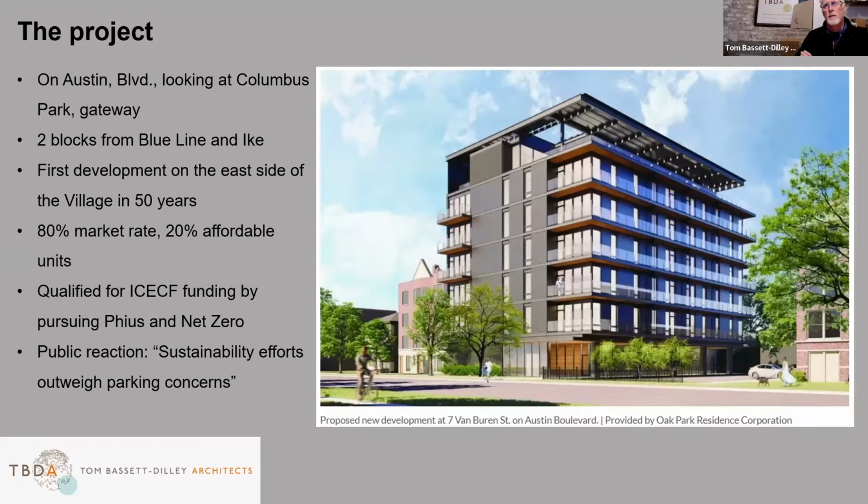So it's this interesting kind of gateway moment where as you walk on the north side of the building, they've created a colonnade, which allows the building to kind of go out over the sidewalk. And that colonnade leads you towards a new crosswalk over to Columbus Park. And of course, up from the roof deck, there will be views of the skyline. So it's a really great location, but this side of Oak Park has been devoid of any investment for 50 years.